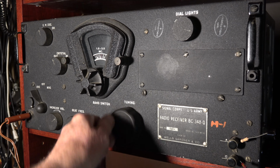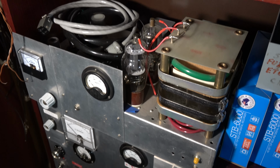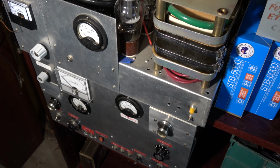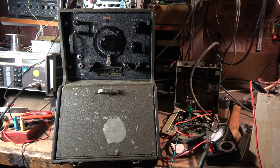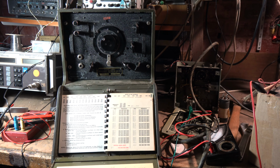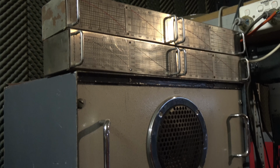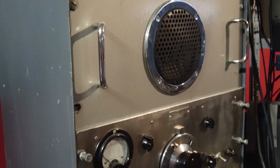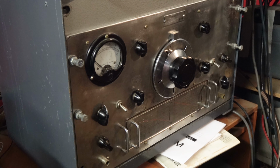We'll do one on the BC-348, a very famous radio from World War II bombers. We'll look at this homebrew equipment here we've just got hold of, have a look at it and see how it's gone together and what it's all about. I will also look at the SCR, I've forgotten the number, but it was very important during World War II for calibrating transmitters and receivers, a frequency meter device. And of course the AR7, we've got that going really well. So we'll see what we've done with that and check it out.